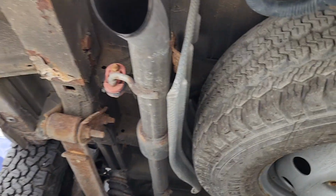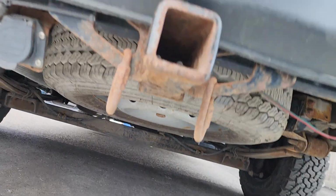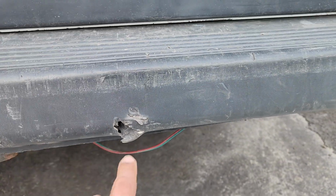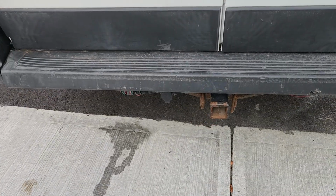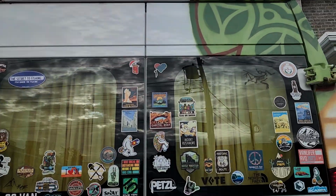Exhaust looks fine. No issues there. Little surface rust, obviously. I would say moderate rust in the undercarriage, but it is good. I would say it's above average for a 2014. You have some damage to the rear bumper, not unexpected. I would highly recommend installing a camera in the rear. It'll make parking much easier.